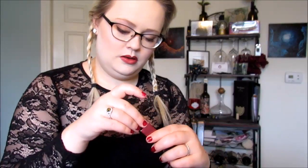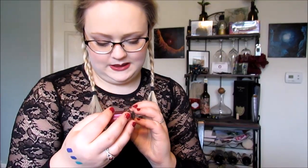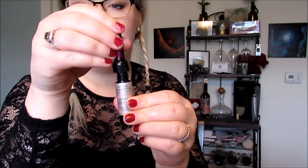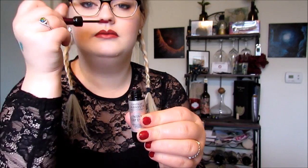Alright, now a slight joke gift that I got this year was the wine bottle lip tint. This is from Korea, as you can see by all the Korean on the back. And I can't even read to you what the color name is because, oh, it's Nebbiolo Red. So this is the lip tint in Nebbiolo Red. It looks like this. And it's kind of fun. Kind of opens up. There you go.